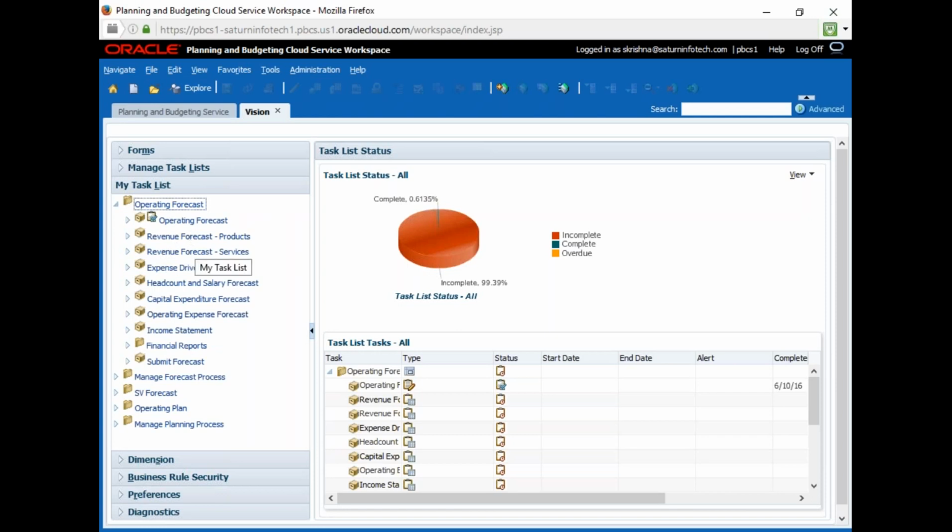Now, let's say you have one user who is only in charge of the operating forecast. He's going to see only the operating forecast. He's not going to see the other options. So it's going to be very simple for him to go in and do what's required for him. Now, the user is going to log in.